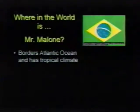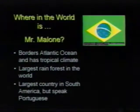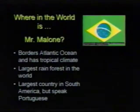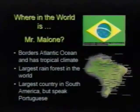It borders the Atlantic Ocean and has a tropical climate. It has the largest rainforest in the world, right here where I'm standing, and it's the largest country in South America. They speak Portuguese, which is really difficult for me to speak. It's been a fantastic trip. This is a great place.